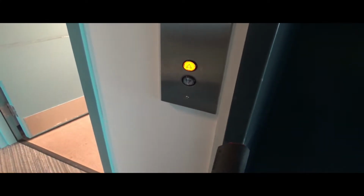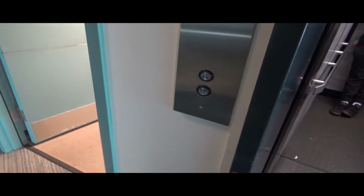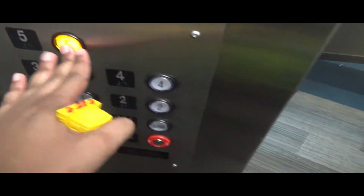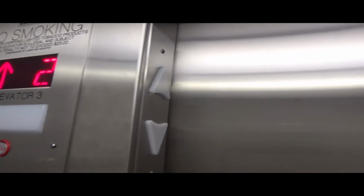And here it comes. There's no one in it, but there could be some people that may be busy. Okay. Oh, fine, Mr. President. That's housekeeping 425. I sent a blanket up earlier.